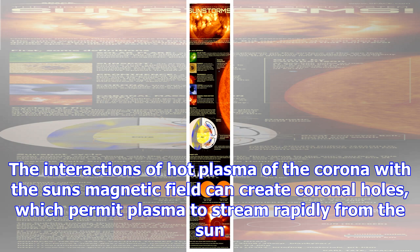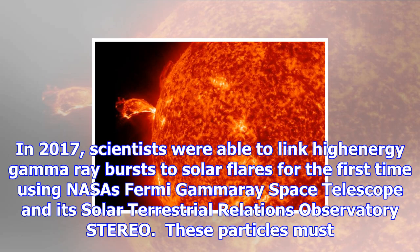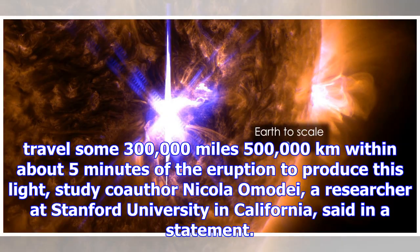In 2017, scientists were able to link high-energy gamma-ray bursts to solar flares for the first time using NASA's Fermi Gamma-Ray Space Telescope and its Solar Terrestrial Relations Observatory stereo. These particles must travel some 300,000 miles (500,000 kilometers) within about 5 minutes of the eruption to produce this light, study co-author Nicola Omodei, a researcher at Stanford University in California, said in a statement.